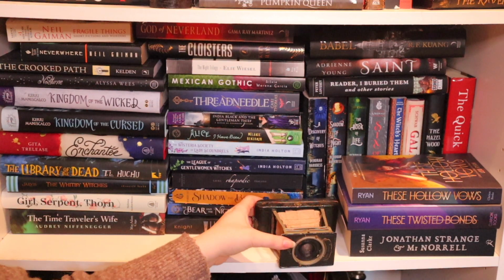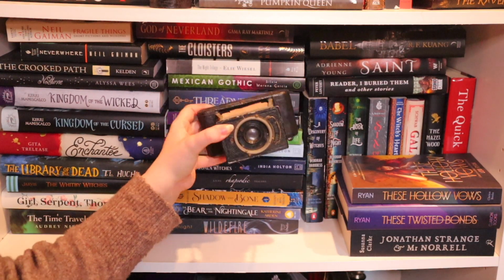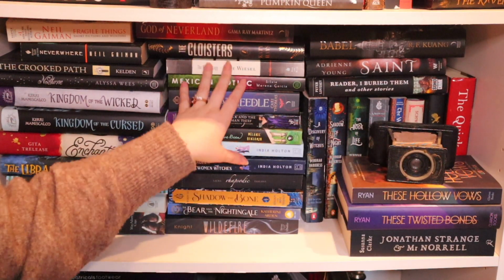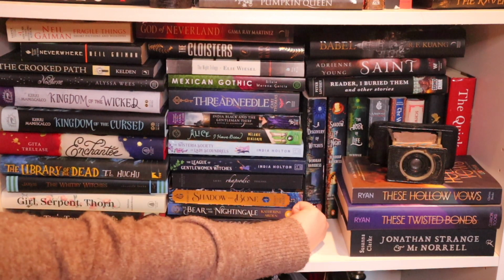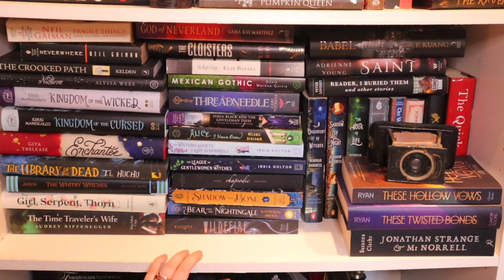And then down here I just have a vintage camera, which I absolutely love. I have that usually sitting right here. But yeah, I've got a lot of books on here. There is only one book on here that I actually have read, and that is The Discovery of Witches. I do plan to finish the series this summer, hopefully. But yeah, this is my TBR shelf.